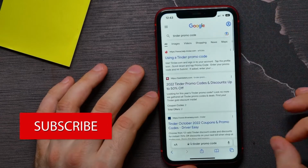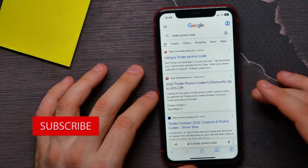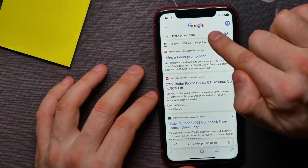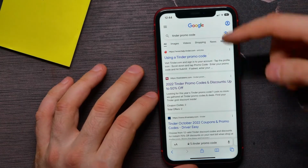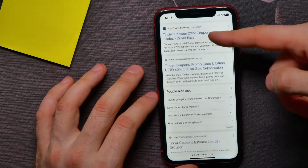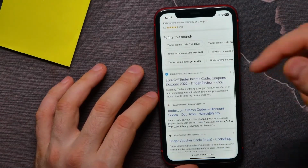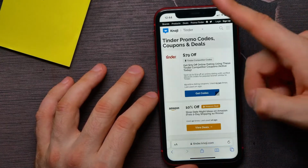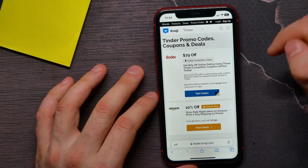And first, open up your web browser and here in the search box type in Tinder promo code and then hit search. It shows you a lot of different websites where you can find promo codes. You can open up any of them where you can check those promo codes.